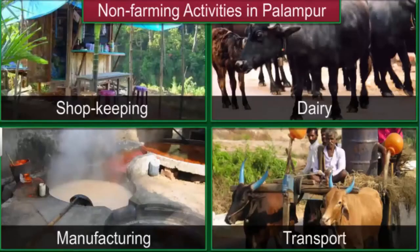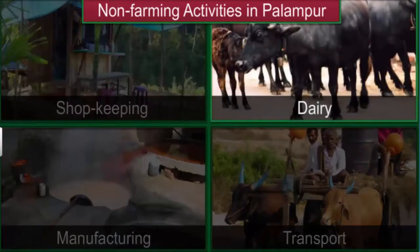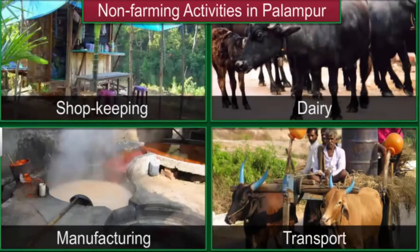However, 1/4 of the population of Palampur is engaged in non-farming activities like shopkeeping, dairying, manufacturing, and transport. Let us learn more about these activities.